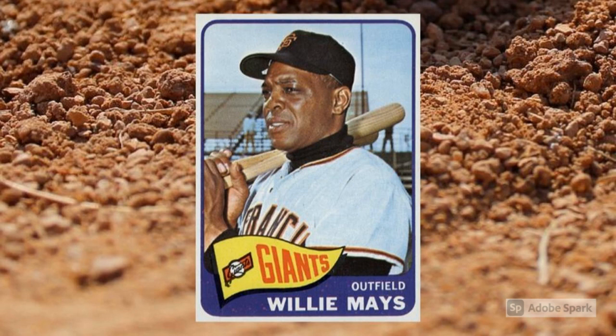1965 Topps Willie Mays, number 250. This card is a bona fide hobby icon. Part of it is the design itself, featuring a rah-rah pennant motif that makes you want to head out to the ballpark. And part of it is the thicker looking Mays, ready to head into the home stretch of his career, but still super dangerous. And a healthy dose of it is Mays' 1965 performance, 52 home runs, and another MVP award.